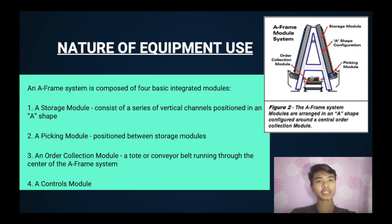As you can see in the slide, it is the picture of the A-frame module system.